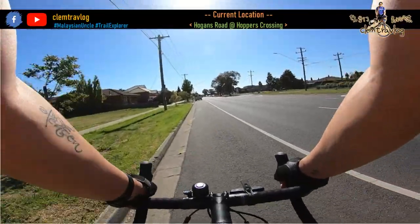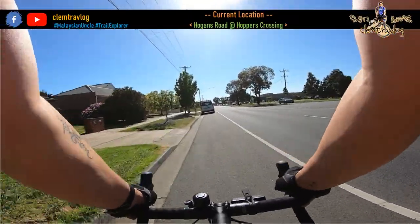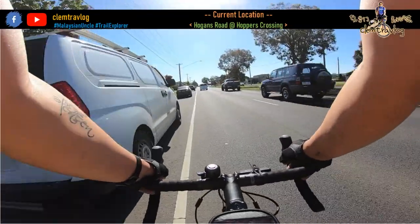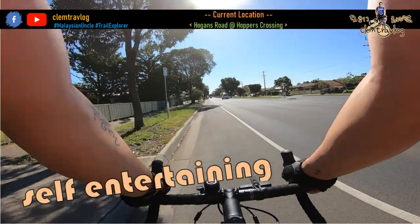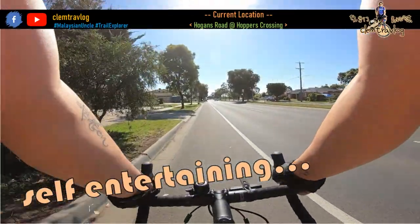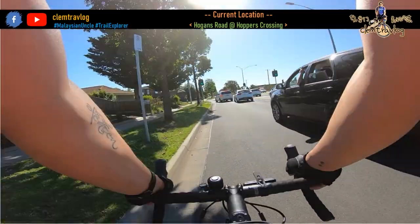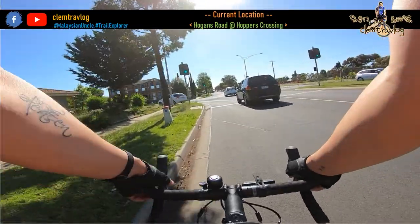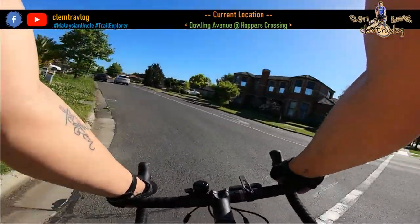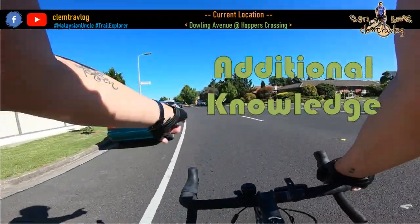Okay, now I'm arrived at Hogan's Road, heading west now towards Borrowby direction. Okay, reaching Downing Road, turning left here. So towards south now, additional knowledge.